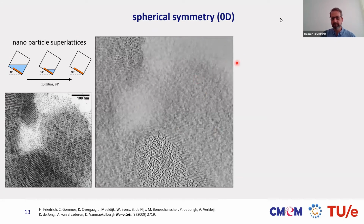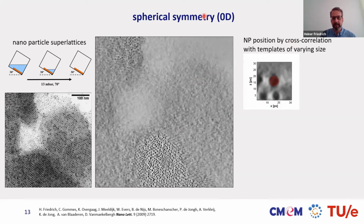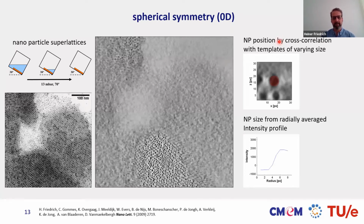So for spherical symmetry, how to go about it? Well, since it is very simple, we can use templates. Templates of a sphere are easy to create. We only have to take care of translation when matching them via cross-correlation in the different parts of the reconstruction. But since we are in this case working with nanoparticles which have varying sizes, we also need to vary the template size to really detect all of them. From this cross-correlation, we can then determine the centers of each of these nanoparticles, and from a radially averaged intensity profile, by just setting the threshold at half the intensity between the inside and the outside of the nanoparticle, we can very accurately determine its radius.